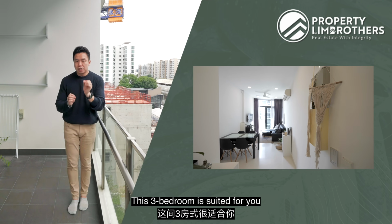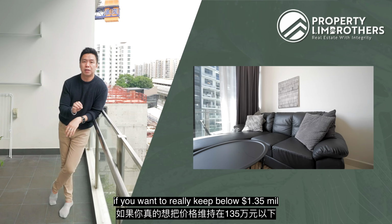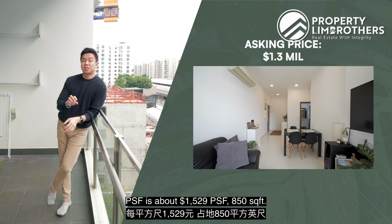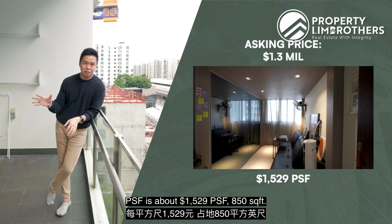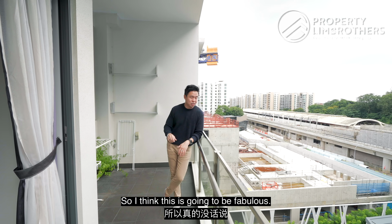This 3-bedroom is suited for you if you want to really keep below 1.35 million. This is asking at 1.3. PSF is about 1.5 plus PSF, 850 square feet. Nice size balance, as you can see, in all the 3 bedrooms. So I think this is going to be fabulous.